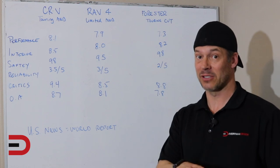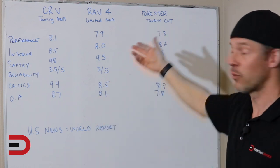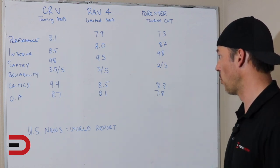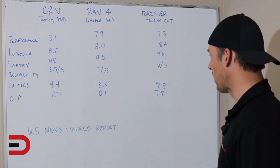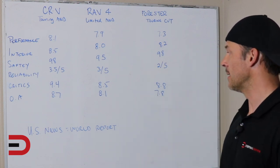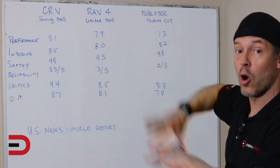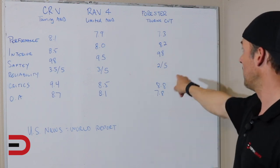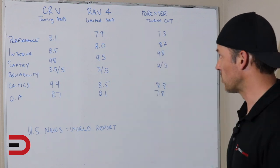Reliability though, this is kind of sketchy when it comes to the Subaru. They're giving it a 2 out of 5, 3.5 out of 5 for the CR-V, and 3 out of 5 for the RAV4. The critics are pretty big on the CR-V, giving it a 9.4 out of 10, 8.5 for the RAV4, 8.8 for the Forester. And then US News gives an overall rating, if you were to grade all three of these based on all this criteria: the CR-V gets an 8.7 out of 10, and the Forester 7.8. Again, that's US News and World Report on this rating system.